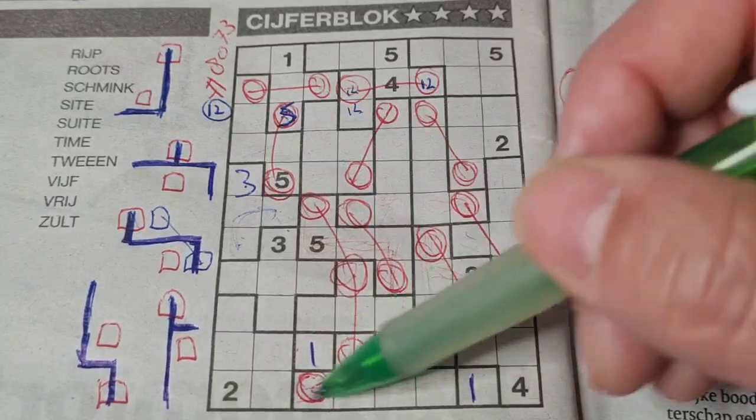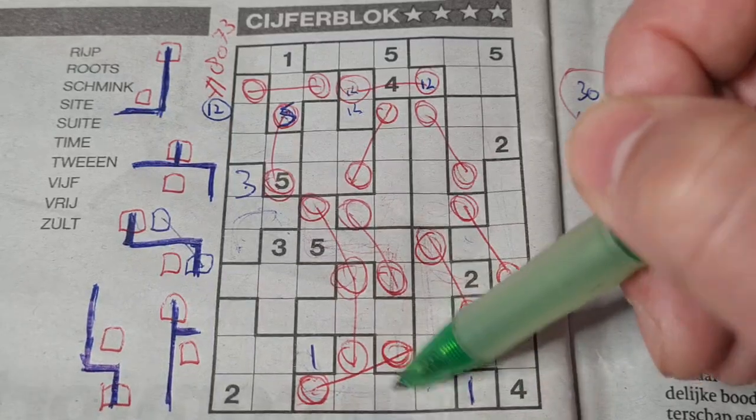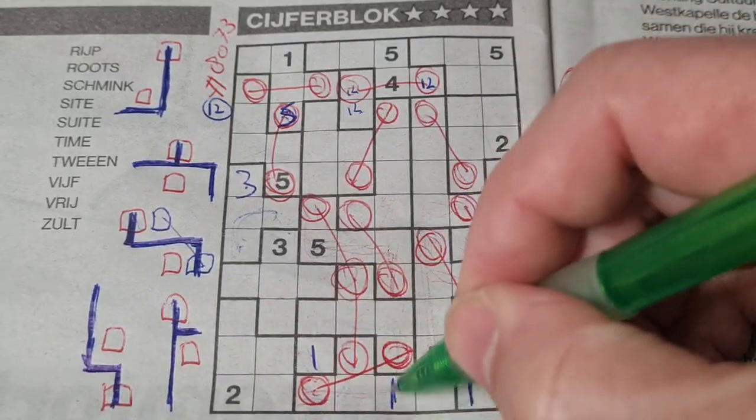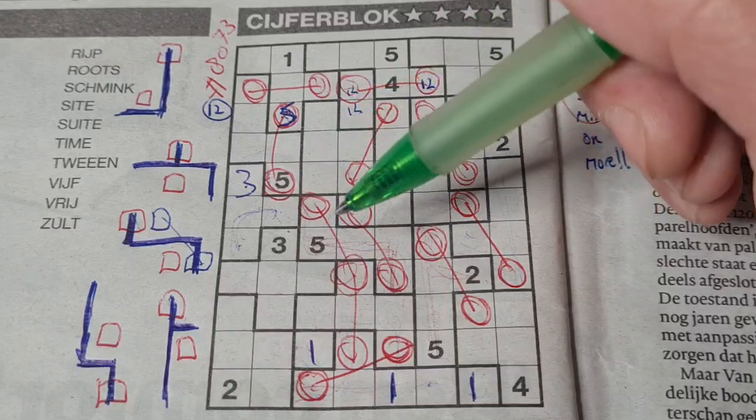These 3 boxes surround a 1, so they cannot be a 1. That box can be 1. So one box left for the 1 in this area should be there. Then, let me see.